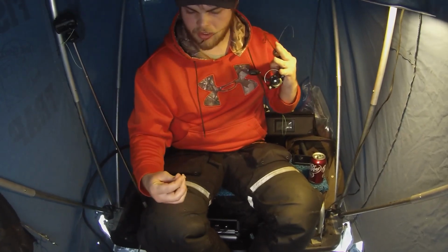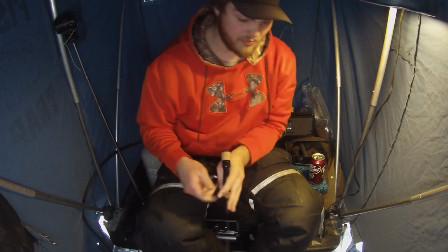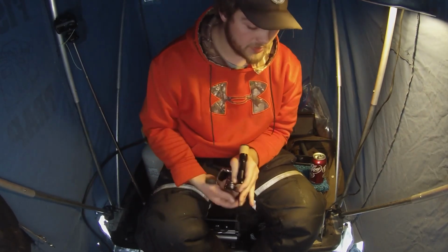We've been kind of on a lull. We haven't really been catching a whole lot. It's been like that for the past 45 minutes, I'd say. Really just have not had a whole lot of fish swimming through, but now it looks like they're starting to again. We'll see how long that continues.